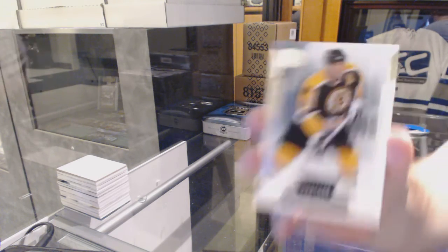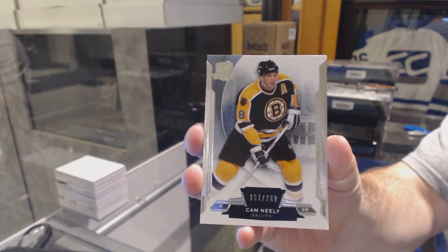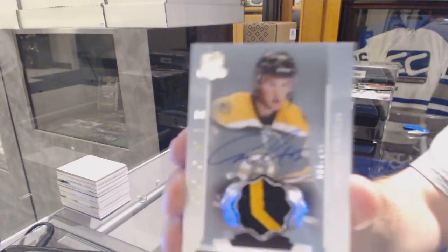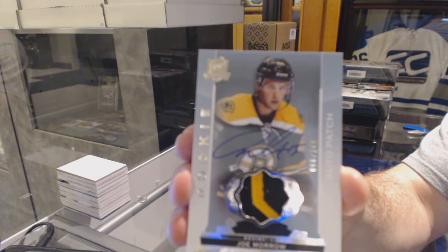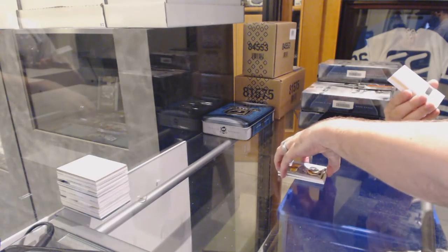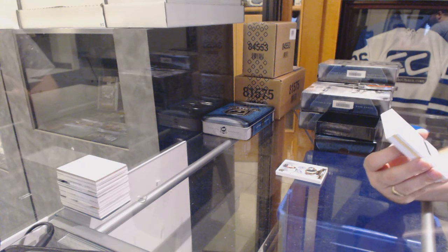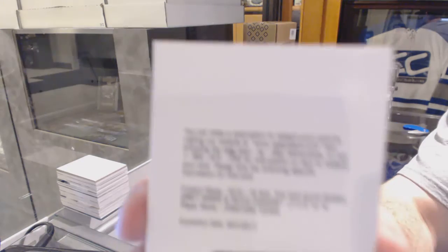Start off for the Boston Bruins, the 249, Cam Neely. For the Boston Bruins, number 249, three-color rookie patch auto, Joe Morrow. Here's a slight bit of white, Joe Morrow. That's a sexy start.